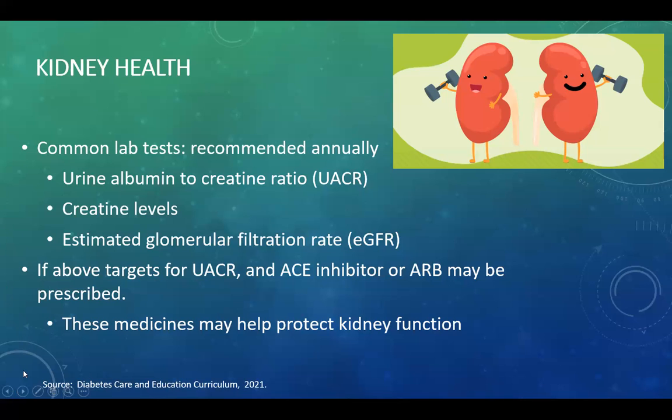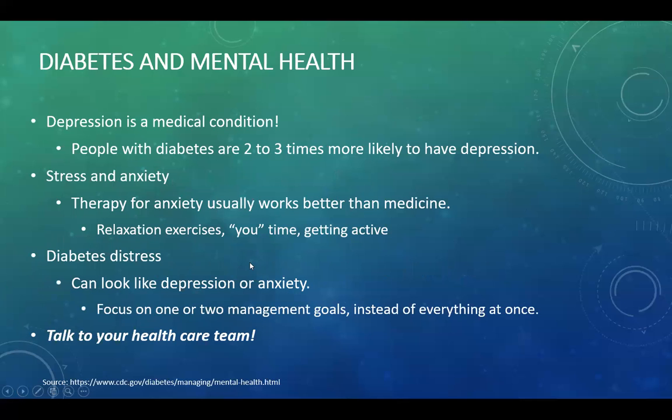So lastly, and certainly of even greater importance now, is the mental side of diabetes. I think when we look at all the stigma associated with mental health and well-being, it's important to realize that depression is a medical condition and it requires medical attention. And this is something that you should not hesitate to discuss with your healthcare provider.